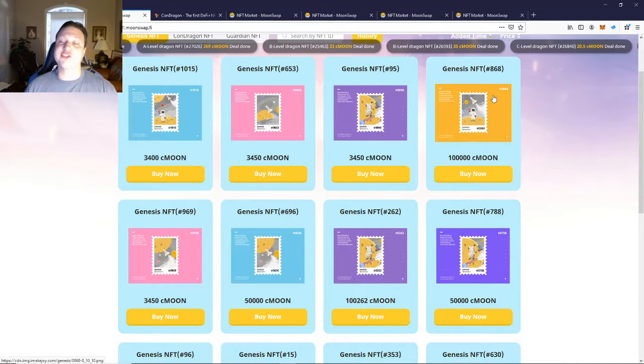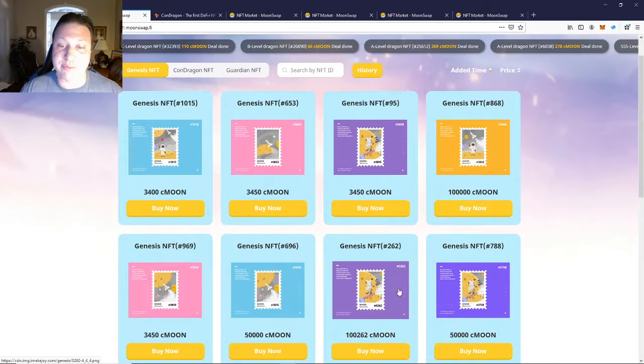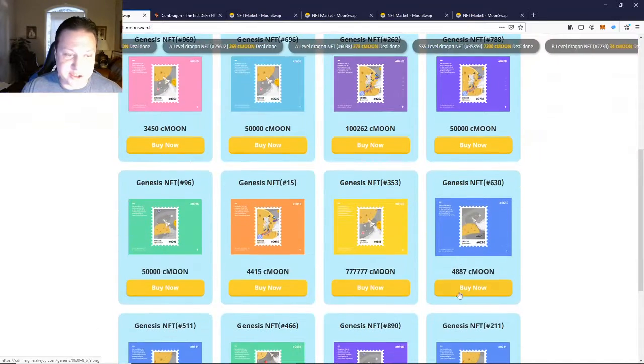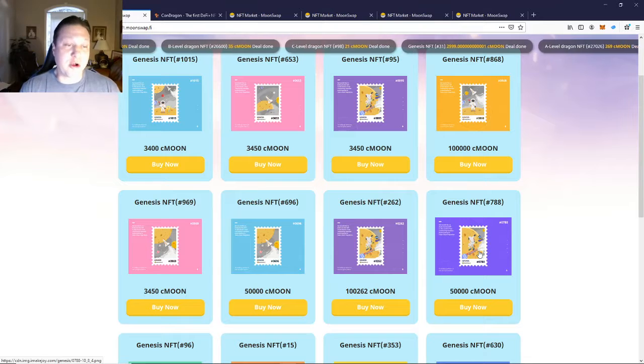So, a few months ago, whenever this happened, Moonswap investors were willing to stake their liquidity and keep it staked during the migration. You can see here on the NFT exchange, there are some Genesis NFTs available to buy for people that participated in the migration but I guess are looking to cash in. The cheapest Genesis NFT on here is 3,400 Moon, which is about 476 USD.